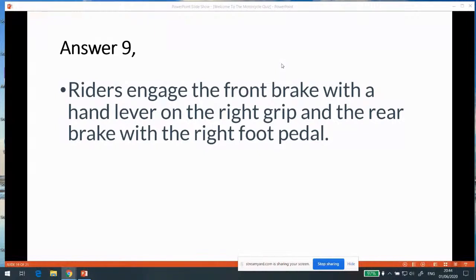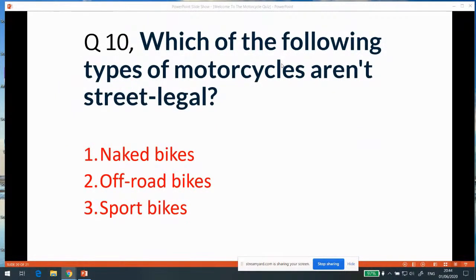Right, let's have a look at number 10, the last one. Which of the following types of motorcycles aren't street legal? Sonny reckons it's off-road bikes.